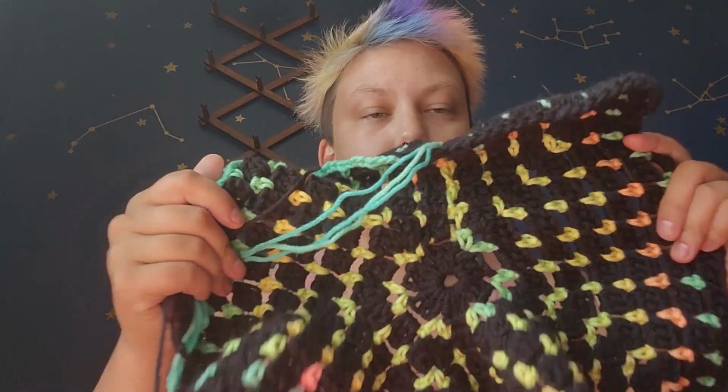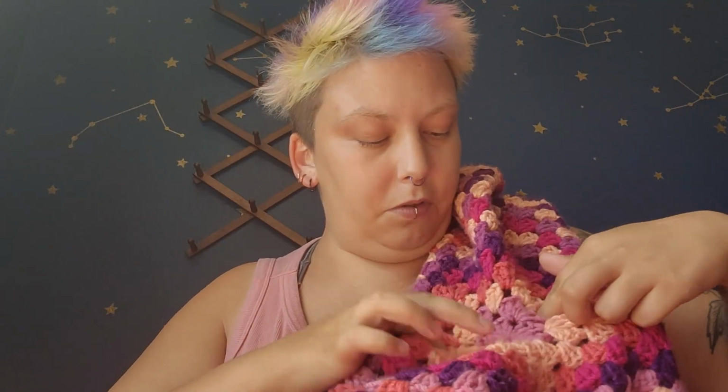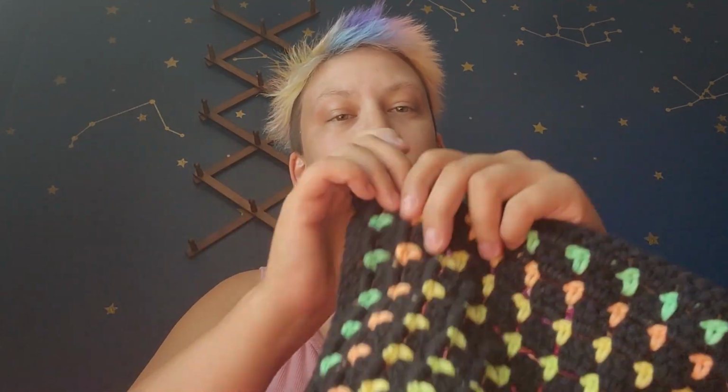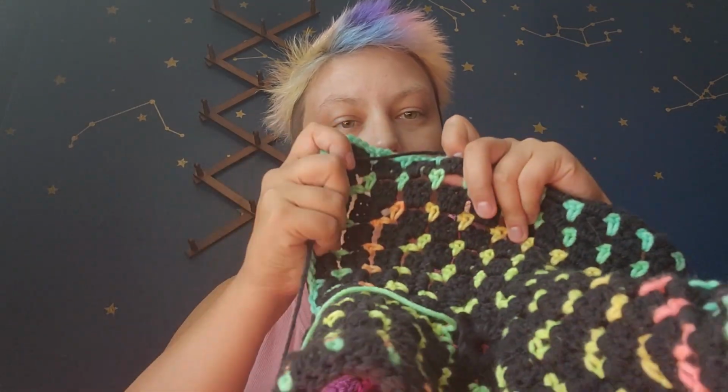So essentially, instead of having your alternating row be just another row of the granny stitch, like in this one, we're starting from the armpit. You start the same way. You've got your 6 single crochets, and then you make your corners. But instead of making these corners with more granny stitches, in this one, you're using single crochets and chain 3s. And then when you work over the chains, all you can see is the single crochets.